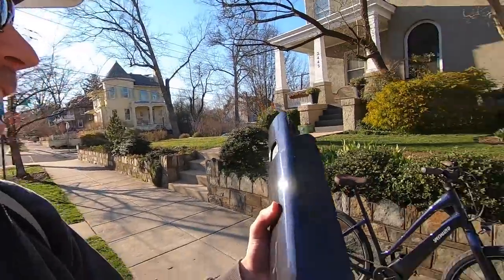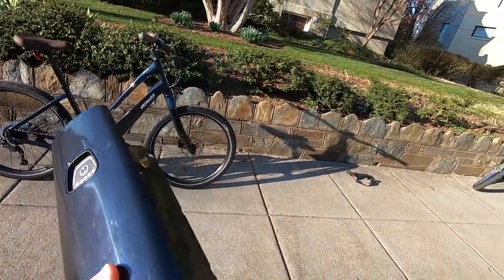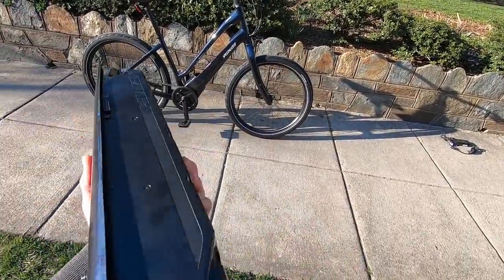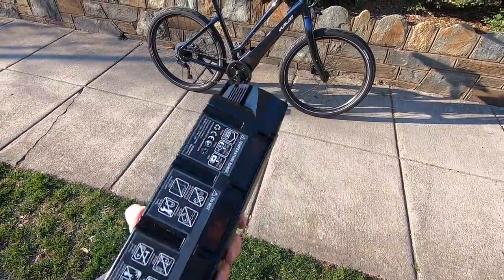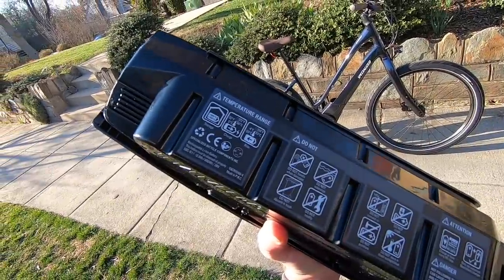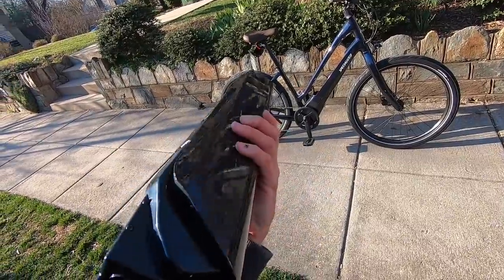So here's the battery pack. We've got the on off button, which gives you some indication of how full the battery is, so you can determine that if it's not mounted to the bike. And it is a good idea to store this in a cool, dry location. Try not to drop it. There really isn't a handle built in, but you can grip the case pretty easily. Yeah, 12.8 amp hours, 460 watt hours. It's a 36 volt pack, and you can charge it off the bike.